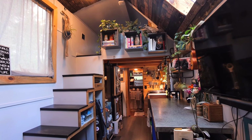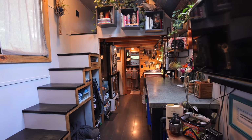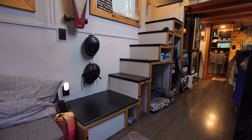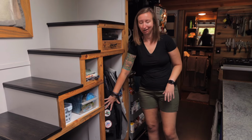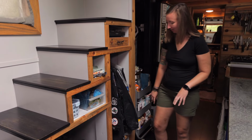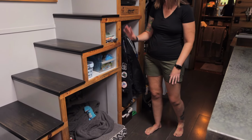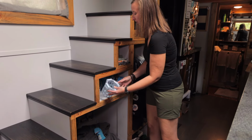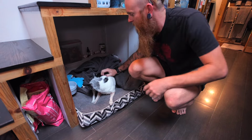In our house, we thought that storage was going to be really, really important, and it turns out we were right. So storage stairs were an ultimate win for us. We put a lot of stuff in here. You can see we've got a little coat closet here. We've got a little nook and cranny here for some dog stuff. We keep towels, washcloths, storage stuff, dog crate, dog food, all that.